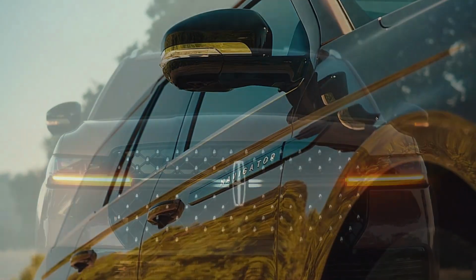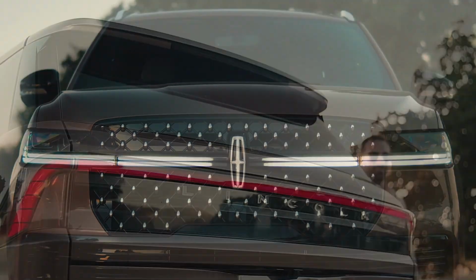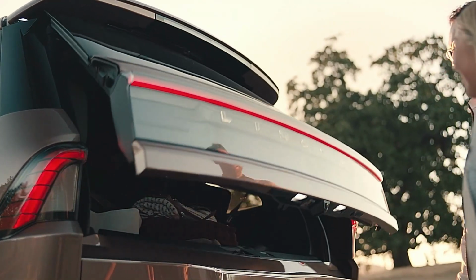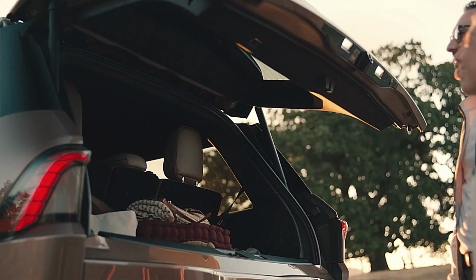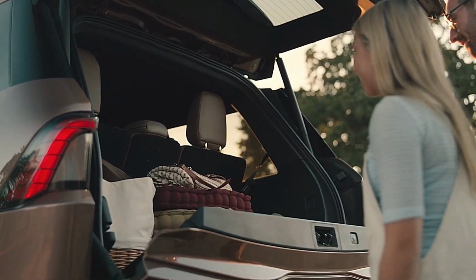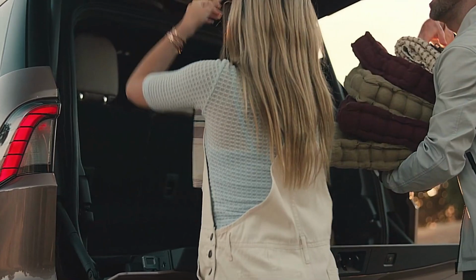The front end is redesigned with a new look, and at the rear is a new tailgate dubbed Split Gate that allows the top half to open upwards like a standard lift gate, while the bottom section drops down in normal tailgate fashion. The buy-in is steeper for the Navigator this year, however, as the base Premier trim level has been dropped.